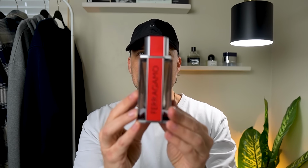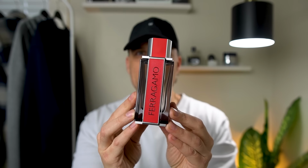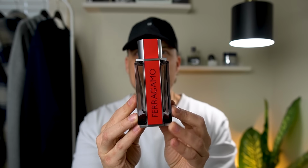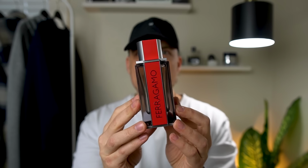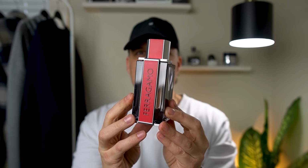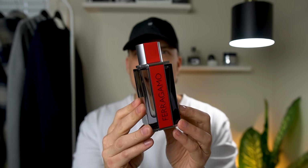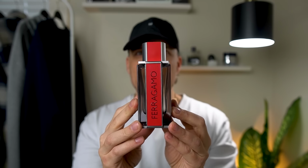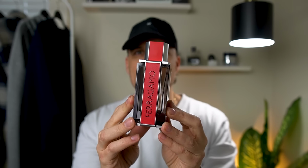Now, if you look at the presentation here, it definitely is consistent with the other bottles in the line, just a different color. This is red, obviously, but I really, really love these presentations. I think the bottle looks super classy, kind of modern, and just really looks good on a shelf, especially when you have the entire collection. Nice and heavy, doesn't feel cheap in the hand. They did a fantastic job with this.